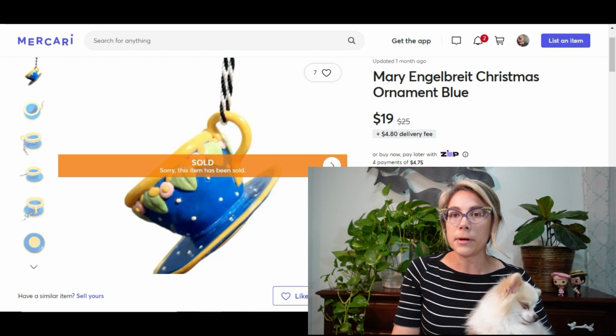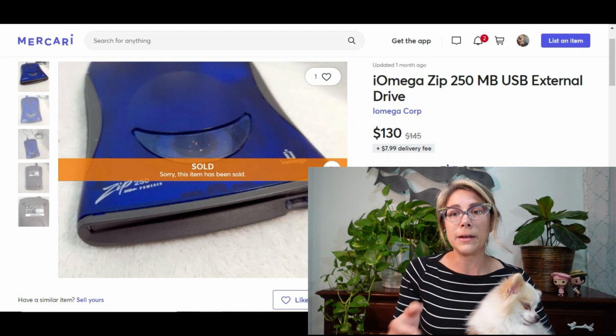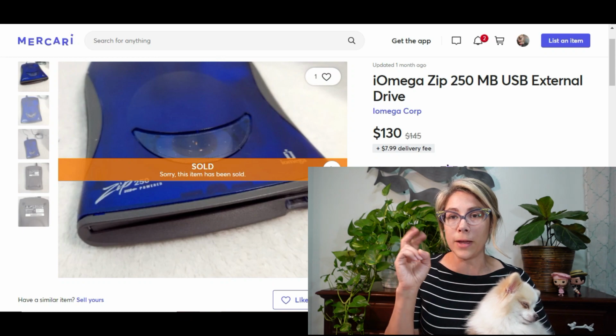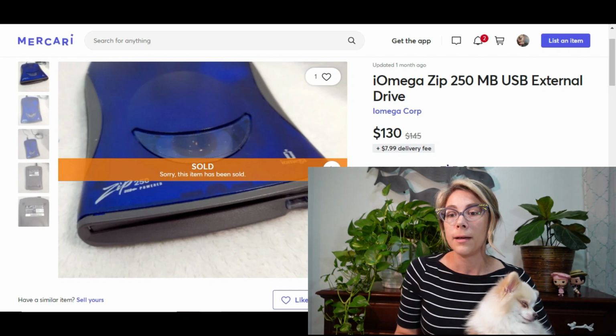Okay, my last item I'm going to share with you from my Mercari sales is this Iomega Zip external hard drive that I paid $5 for at an estate sale. Now this was on day 2 or 3, I want to say, of this estate sale, and there were a few random vintage type electronics, or electronics that you normally wouldn't think that people are still using, but they are. And this just got passed by, and I sold this for $130.